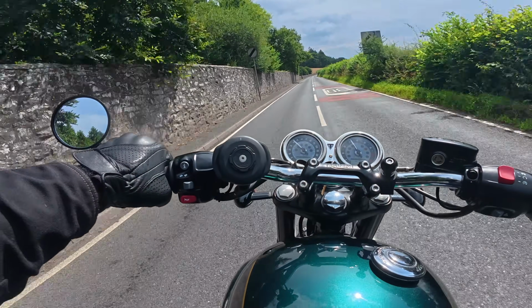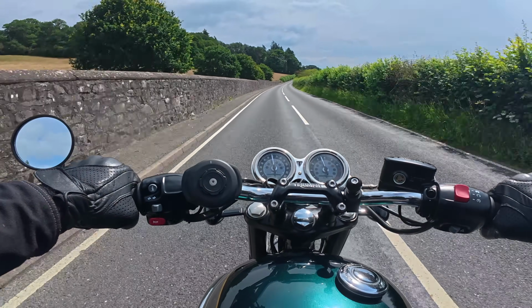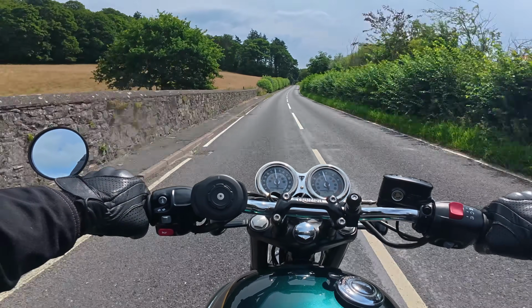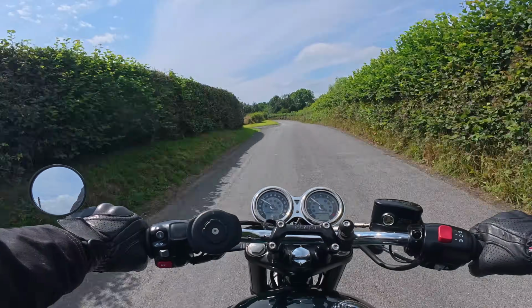So the sound of this bike, I absolutely love it. I've just got the stock exhausts on. I would see no reason to change them myself. I know people do, and that's fine, but for me, I absolutely love the sound of the stock exhausts. I think they look amazing as well. I wouldn't want to change the look from what's on them now.